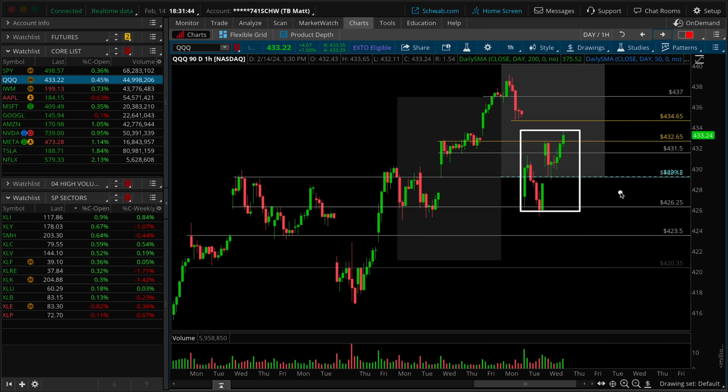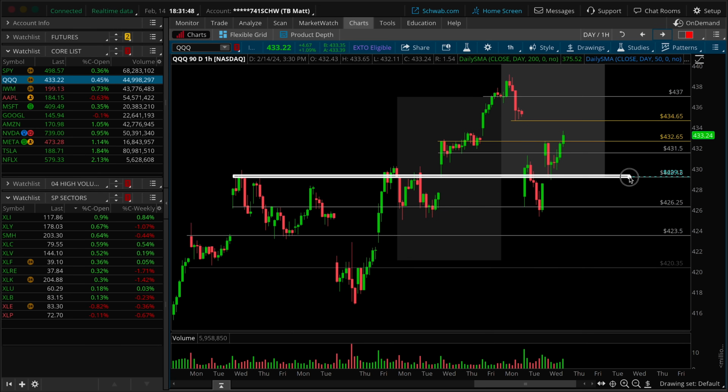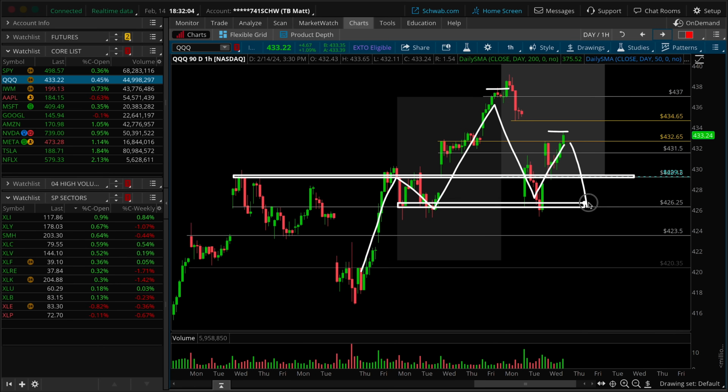Now, where, of course, do the bears get their upper hand? This level should be clear as day by now. It's this level right here at 429.25. If we were to flip underneath that, now all of a sudden, this to this is a lower high on the daily, and you can even start to argue that this is looking like a head and shoulders on the hourly time frame chart. Break the neckline, and the floodgates are open for lower. So that's the concern to the downside if the bears are going to take control.